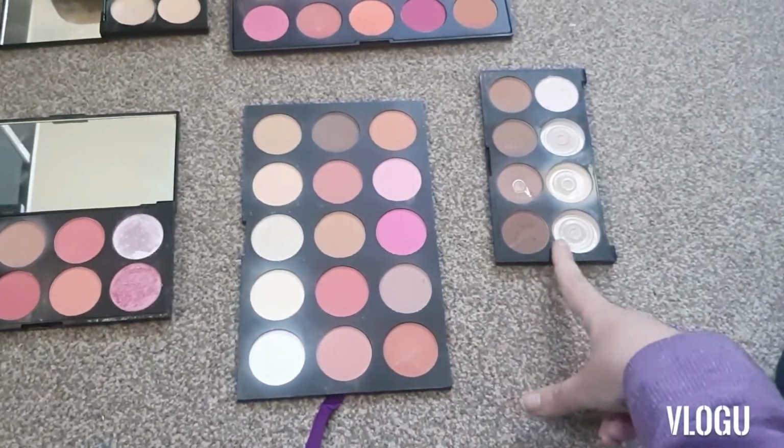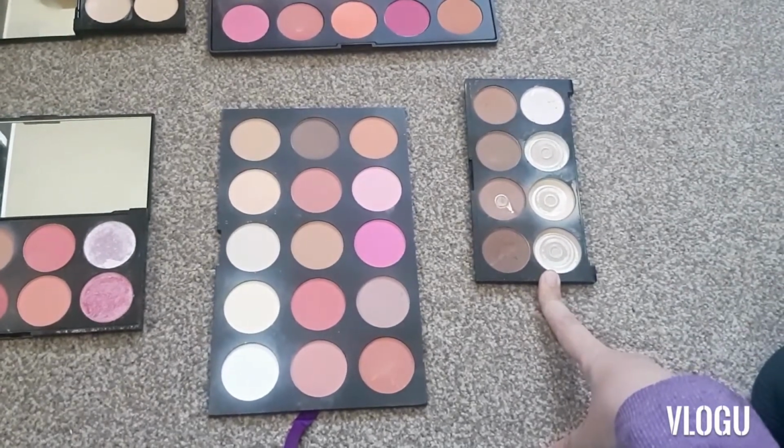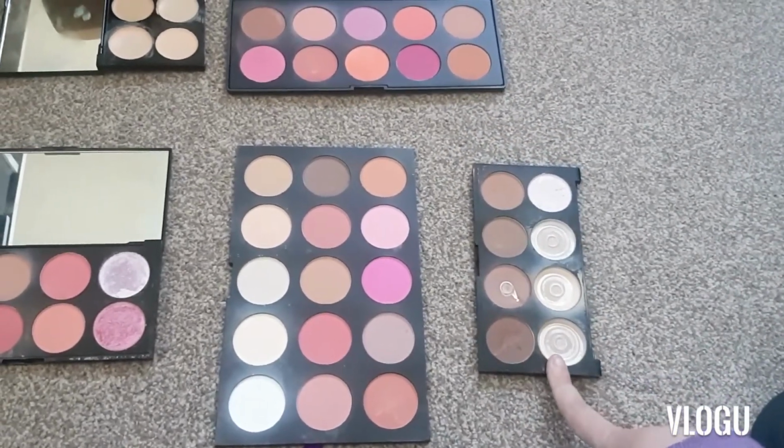Again, you've got your iconic lights and contour here from Makeup Revolution. Again, you can see these were really, really used. These are on back order at the minute because they definitely need to be repurchased. Very, very popular and suits all skin types.